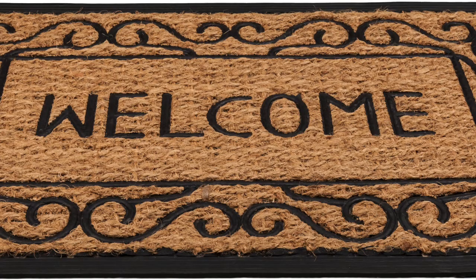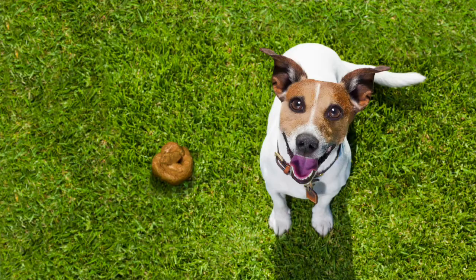Do not forget to replace the welcome mat. Just make sure that it doesn't have any quirky sayings or logos that could offend or turn someone off. Not everybody roots for your team. And if you've got a dog or a pet that uses the yard to do their business, for goodness sake, clean it up. You don't want to leave a minefield for your potential buyers.